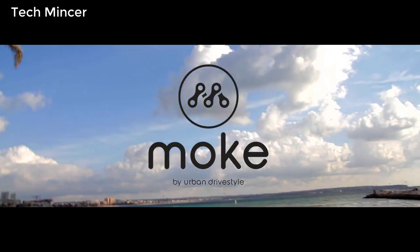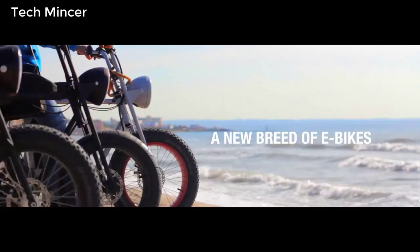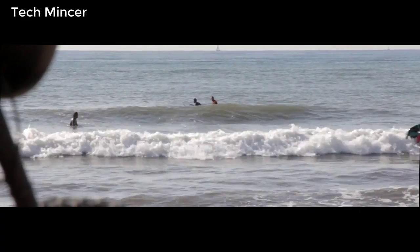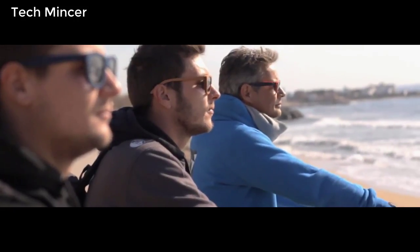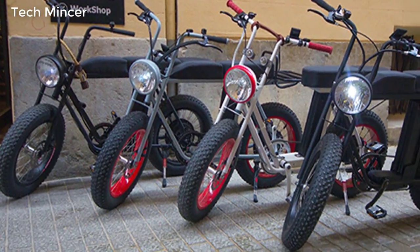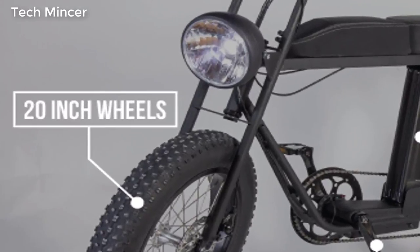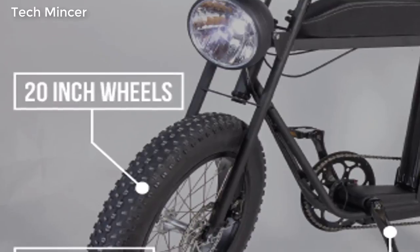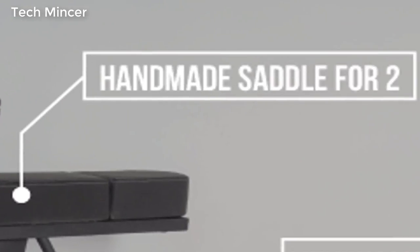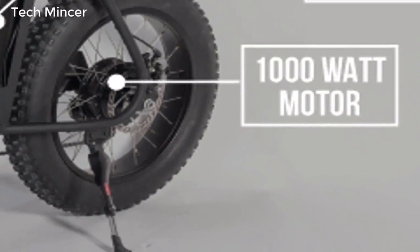Meet the MOKE. MOKE is the coolest and most affordable high-power utility e-bike. German design, packed with unique features, the MOKE will take you anywhere in style. The MOKE e-bike is a cool, powerful, compact, durable electric bike that is a dream to ride. With 20-inch front and rear comfort tires, a set of 2 carbon steel disc brakes, and an ultra-long 2-person MOKE style seat, the MOKE takes 2 people plus baggage easily.